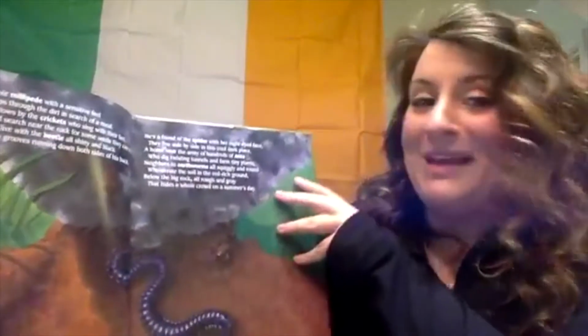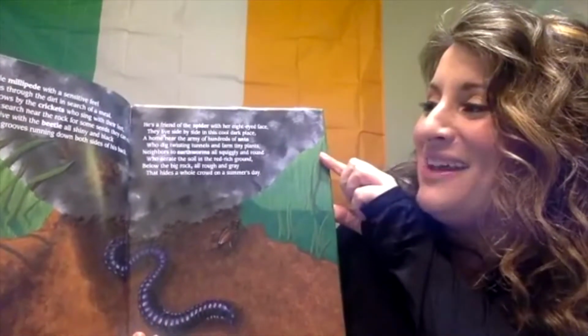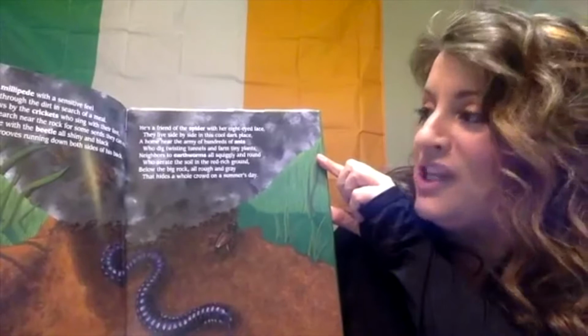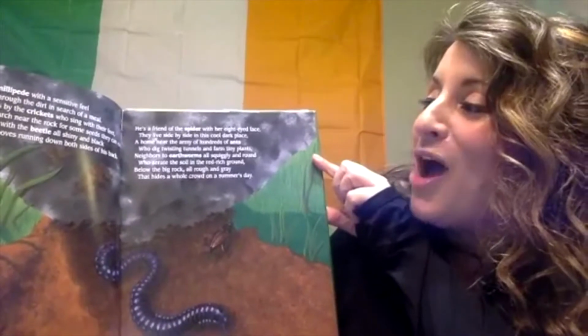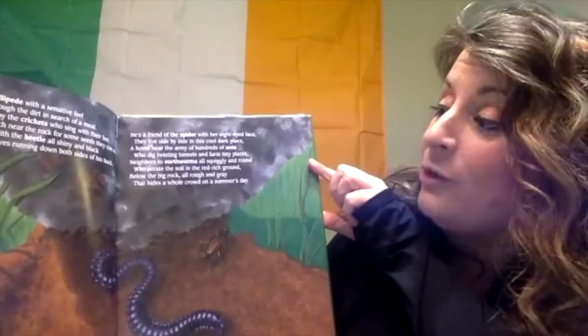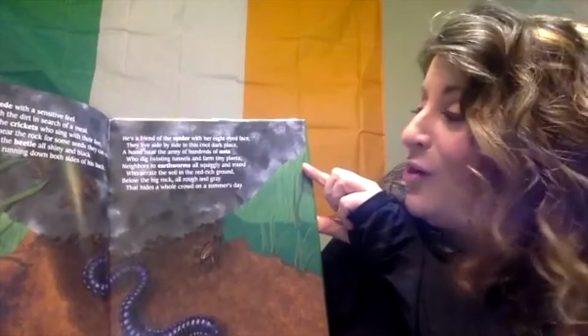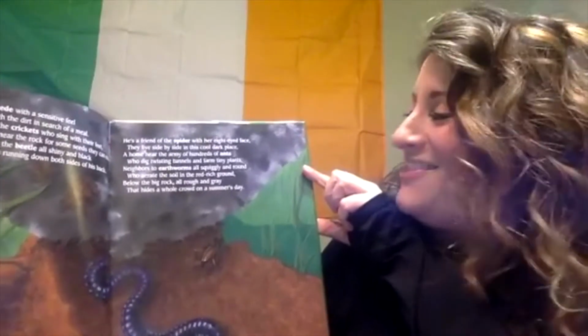A sole millipede with a sensitive feel slips through the dirt in search of a meal. He plows by the crickets who sing with their feet and search near the rock for some seeds they can eat. They live with the beetle, all shiny and black, with grooves running down both sides of his back. He's a friend of the spider with her 8-eyed face.